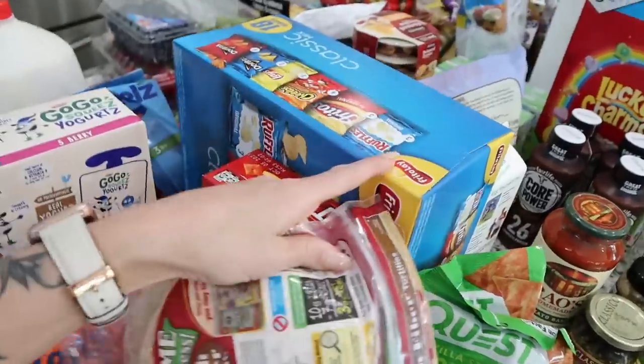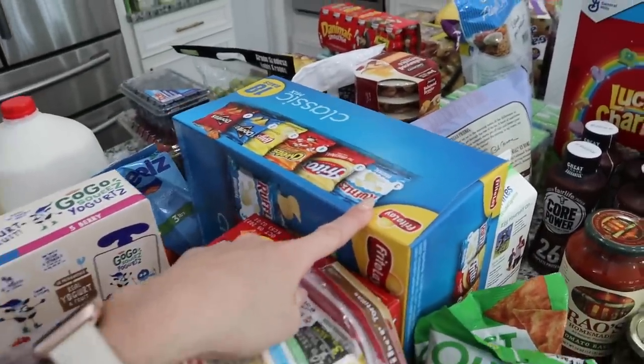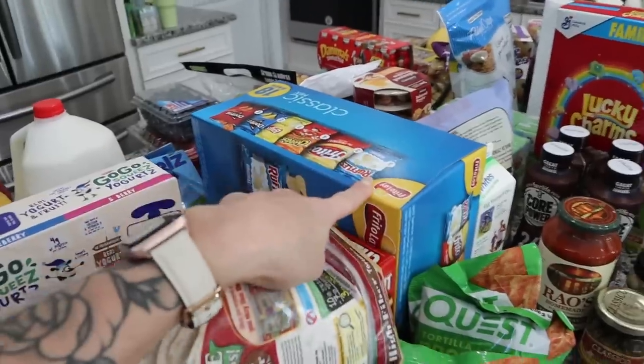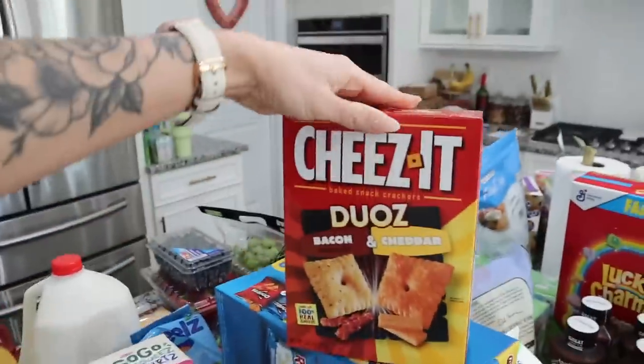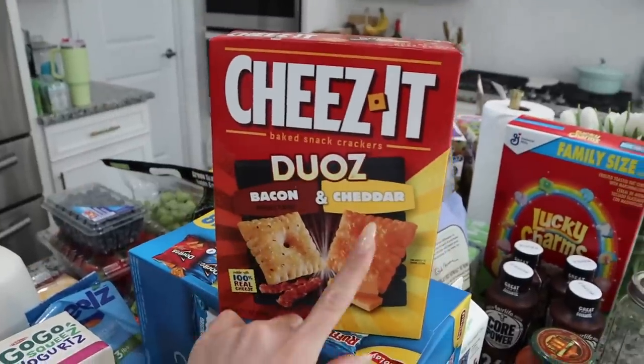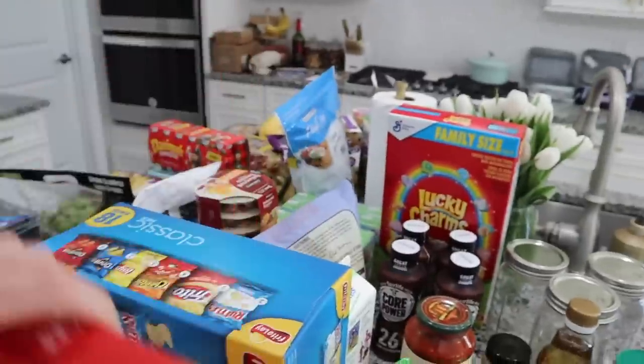And then a big box of chips. Of course, cannot forget the chips. Kids love these. They love them as an after school snack, or they'll take it as a snack for school. And then Nolan's personal favorite are these bacon Cheez-Its. He really loves the bacon and cheddar duo kind. These are his all-time favorite. So I got him a box of those.